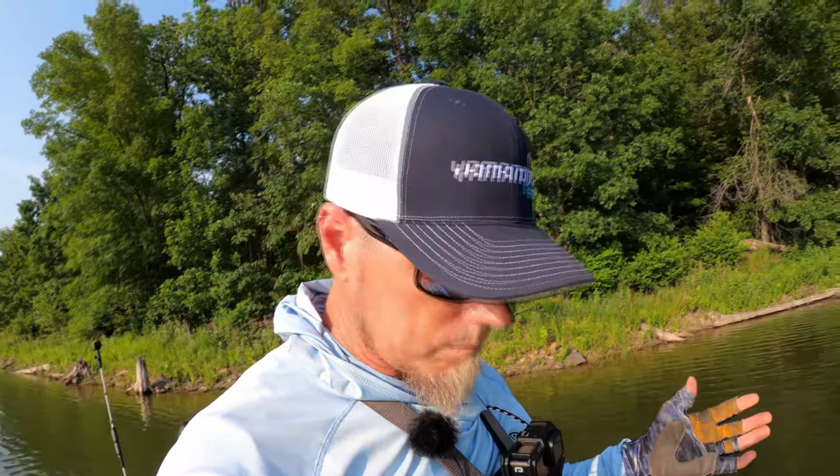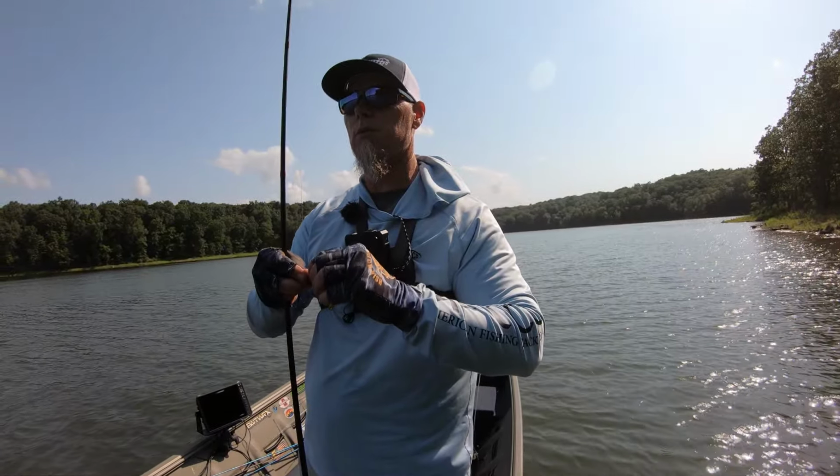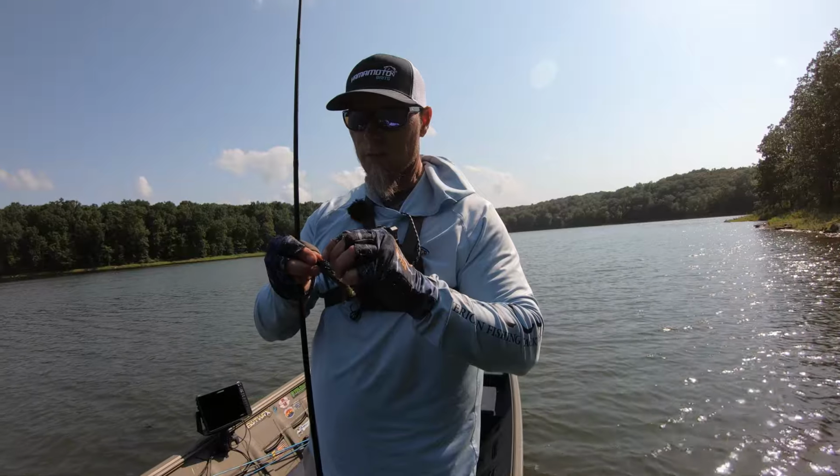Man, we really mixed it up today. Started out flipping a little crawl, caught some fish doing that, and then a jig. We had a swim jig bite going for a little bit. And then a chatterbait. I really thought that chatterbait thing was gonna pan out. I pulled in that one cove and I had several bites.